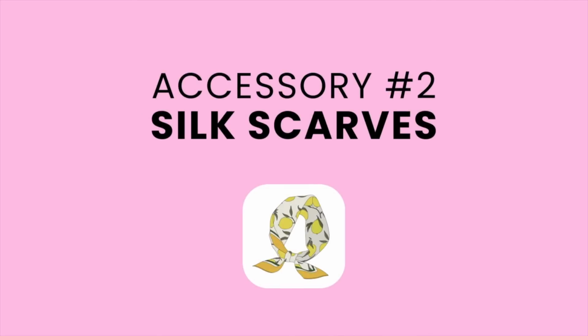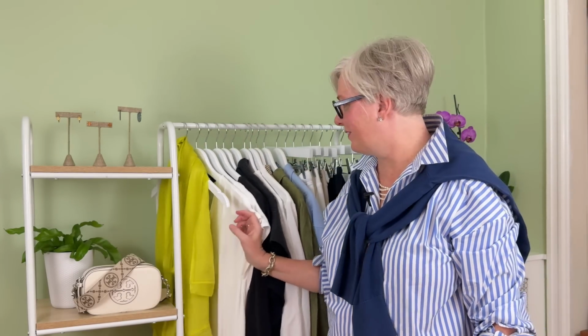The next accessory item I'd like to talk about are scarves. Now, I absolutely love silk scarves. In fact, I have one hanging right here. This is my latest scarf. I'm totally addicted to it. It's from Eileen Fisher, and I've gotten so much use out of it. It's a great layering piece. It can work as a wrap. You can wear it as a between layer just to keep your neck warm.